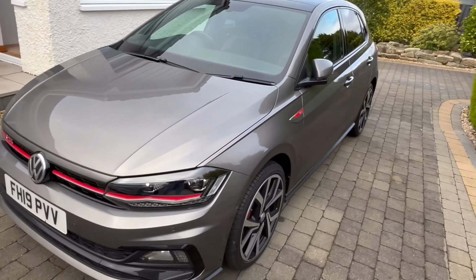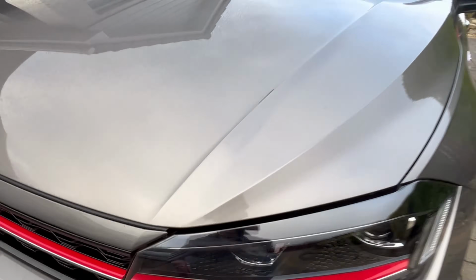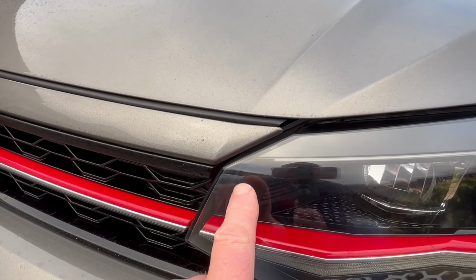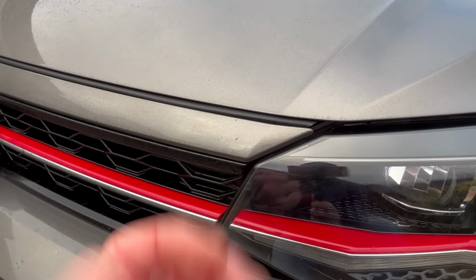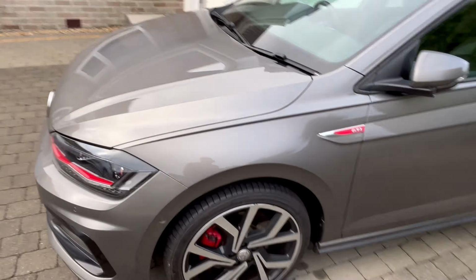Now, a couple of things I've spotted as time goes by. The first one's here, down on the headlight. I don't know if the camera's going to pick it up. It's only just on this headlight, and I've only noticed it recently, but it's just starting to delaminate the glass on the inside, from the inside out. So you'd have to watch that if you're looking at these.